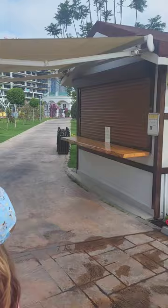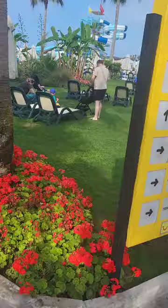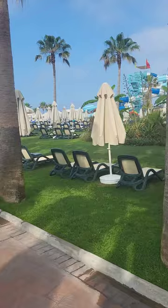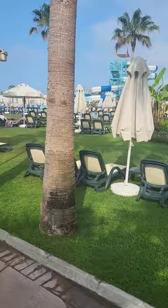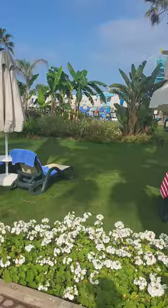Guest services, always ready to help. And it says beach, it's just this way, straight this way. And show them the water slides. Yeah, let's go into the water slides. Okay, so we're walking past the water slide activity pool. This is where there's lots going on in the day, lots of music playing. There's games in the pool there. And the water slides are very fast, especially the big one.